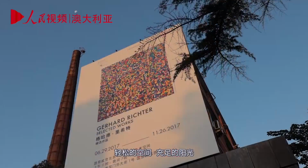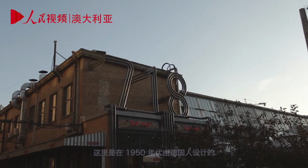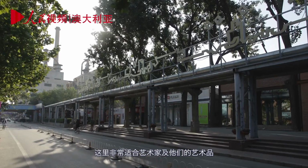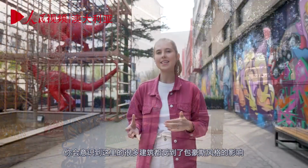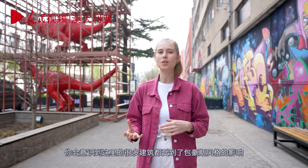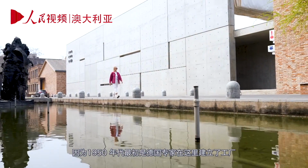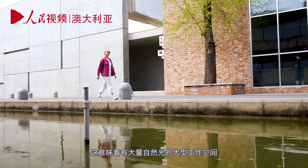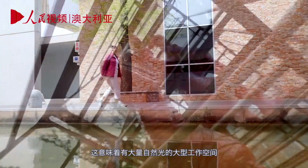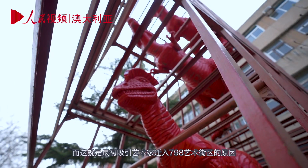Huge spaces, lots of light. This was designed, was it not, by the Germans back in the 50s to make this a very impressive site for artists and their work. Yes, that's right, Greg. If you have an eye for architecture, you'll realise that a lot of the architecture here is reminiscent of the Bauhaus-inspired design, and that's because it was originally German experts that built this factory back in the 1950s, and they called for form before function, which means large workspaces with a lot of natural light coming in, and that's what initially attracted the artists that came to settle in this 798 art district.